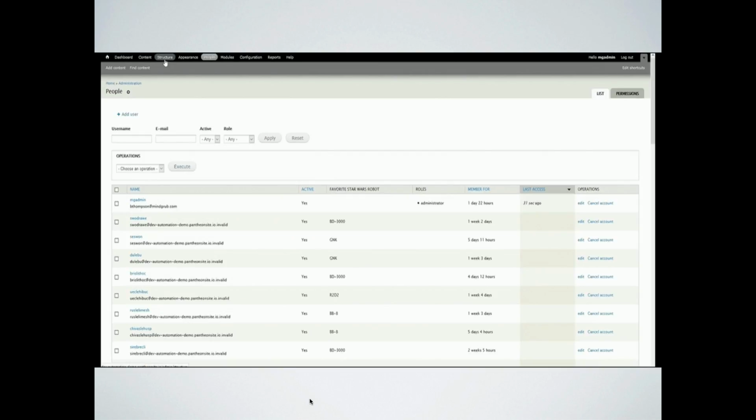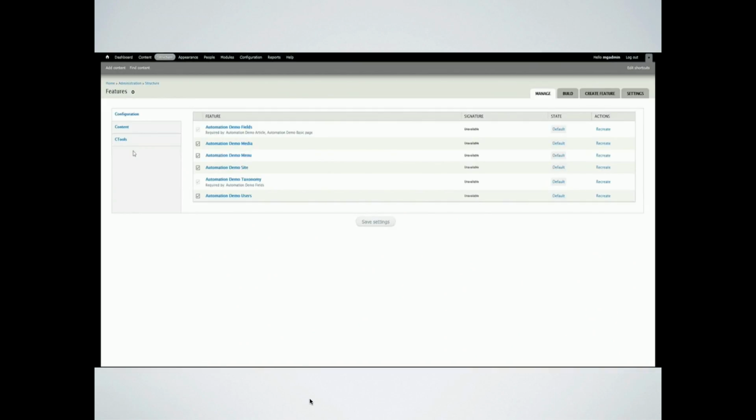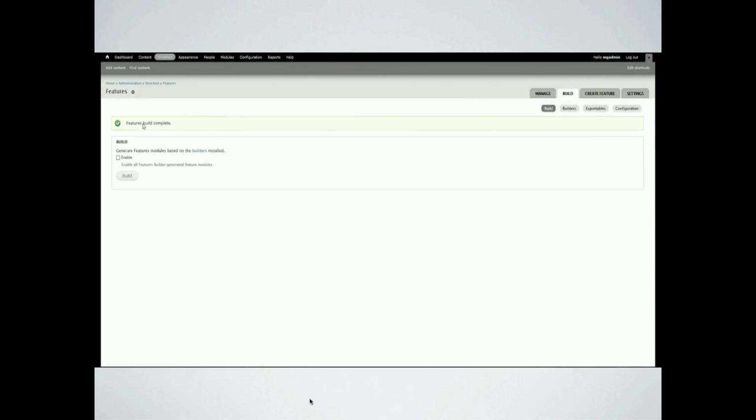The next step after I've made this change as a developer is to use what's called features to save them. Features is a process of saving your configuration to code for Drupal 7 sites. In this case, we use a process called Features Builder. If you've never worked with Features Builder before, I would encourage you to go out and look at Features Builder. It's a way of automatically saving your features without having to guess what particular feature to put a particular setting in. Super useful, could be a talk all on its own.